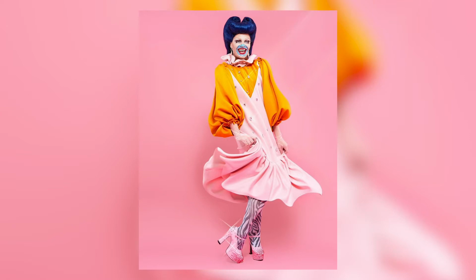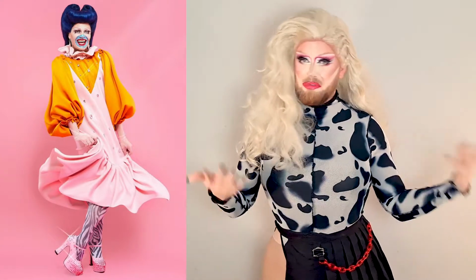Next up is Sister, who is strutting into the entrance room in this cute kind of vintage-esque gown, dress.